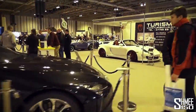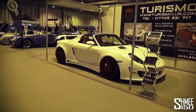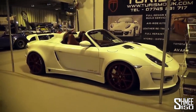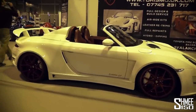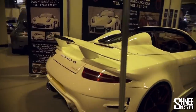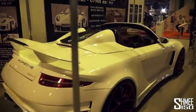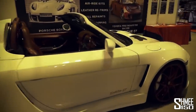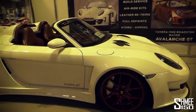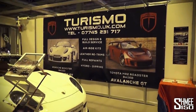Okay, what is that behind? Let me come through here. The Turismo Evolution GT, which kind of looks like the Gumpert Mirage GT. Okay, what is this? Okay, I'm a little bit speechless. This is based on a Boxster. Previous gen, well, two gens previous Boxster, I suppose, and they do them on the MR2 as well.